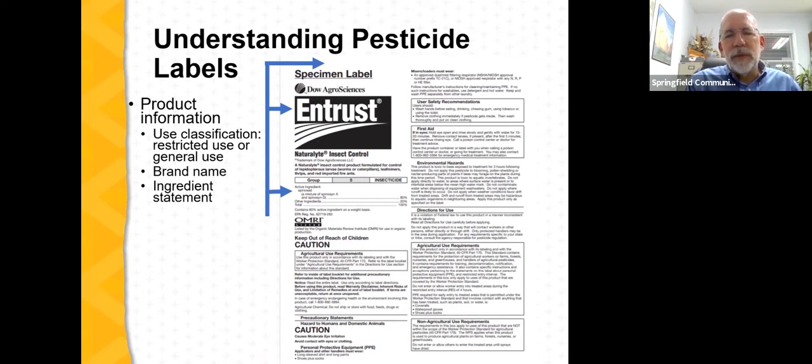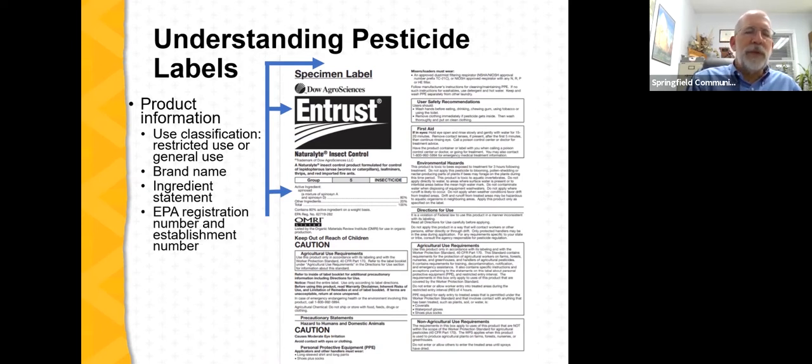Notice again that the material is about 80% spinosad, and then there's about 20% other, which are frequently inert ingredients to make up the total of 100%. And then there'll be an EPA registration number and sometimes an EPA establishment number. The registration number is unique to this particular type of pesticide, and the establishment number is related to where the pesticide is manufactured. Now, in this case, this is a specimen label. It's not an actual label off of a container of Entrust. If it were, it would have the establishment label where the contents of that particular container were manufactured.